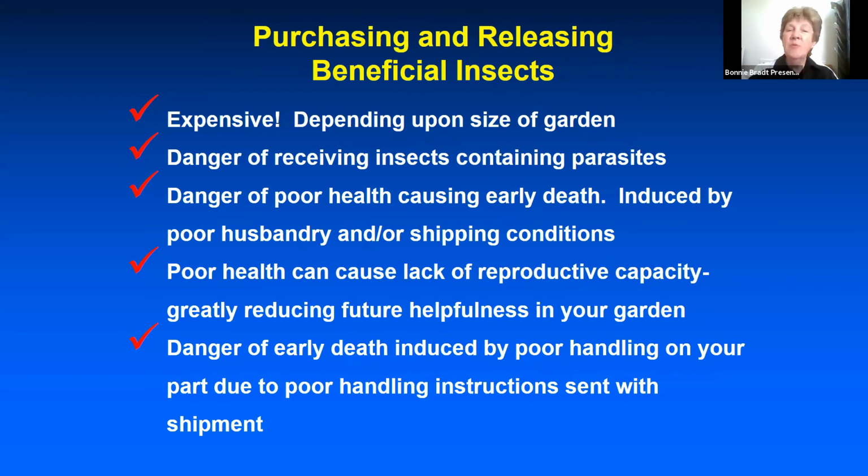Now, quickly, we'll go through the things you might need to watch out for. They can be expensive, depending on how big your garden is. That's a lot of money. You can receive insects containing parasites and therefore introduce them into your yard and your ecosystem. Not a great idea. You can have a danger of poor health in those insects, causing early death. And that means you wasted your money. That could be induced by poor husbandry on the part of the people selling them, or shipping conditions, or the time of year, or whatever.